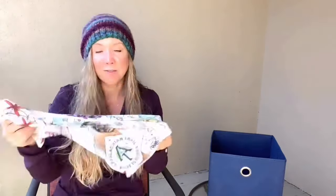And it can work as a rag. I mean, there's just a multitude of uses. If you're going to be on the trail, I just highly recommend one of these.